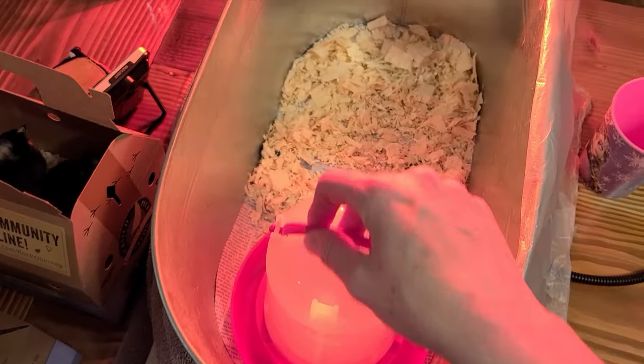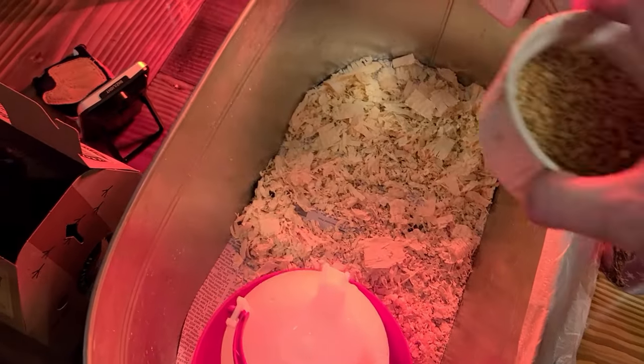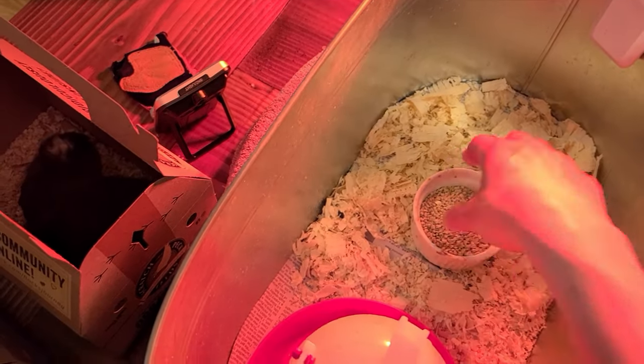And the water I'm using is actually more for the stage 2 brooder, but we're using it now because they will basically sit in a water bowl if you give them one that's big enough. They are stupid animals. There's their food.